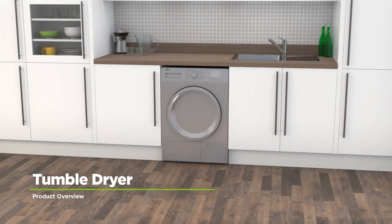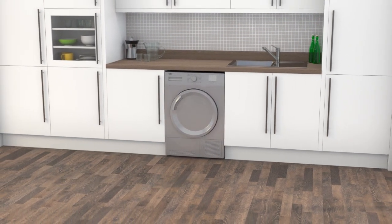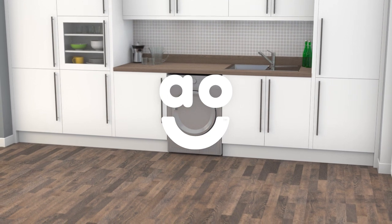If you're looking for a tumble dryer with handy features to protect your clothes, this condenser model from Beko is an ideal choice.